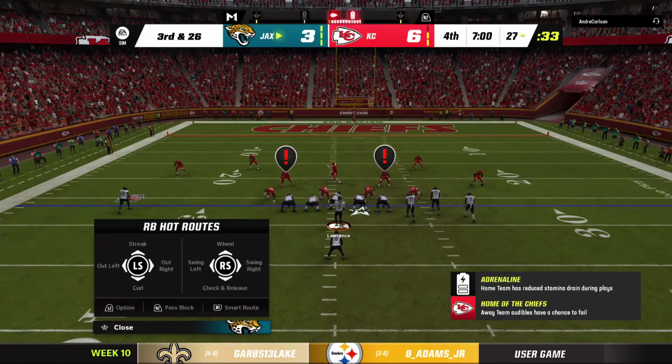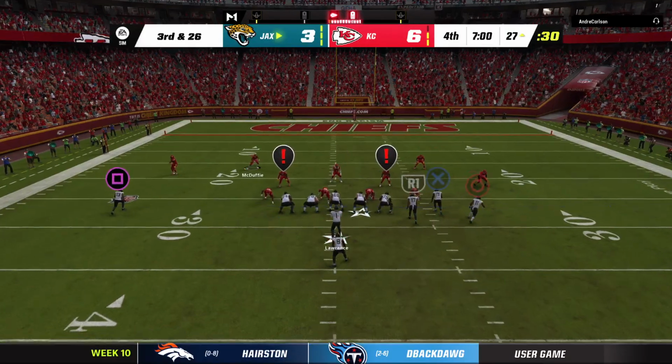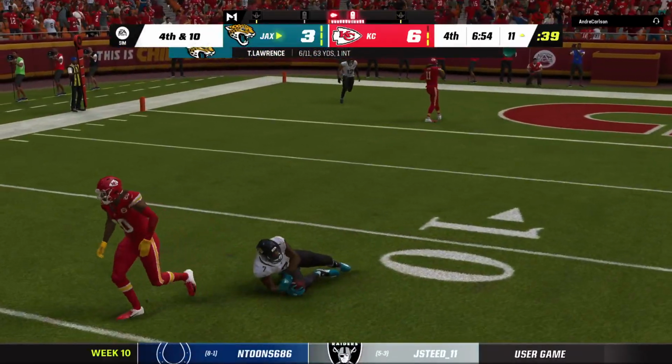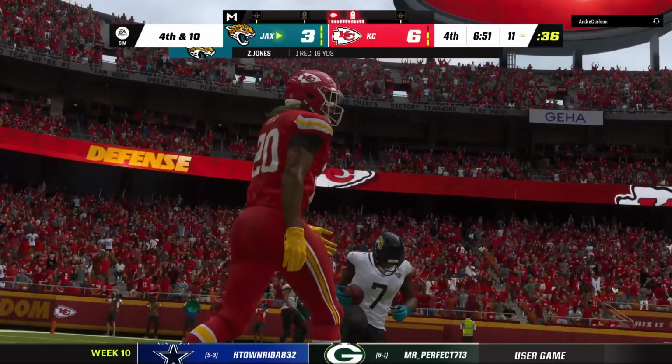So now after the sack of Lawrence, the Jags looking at a 3rd and long. Now on 3rd and long, they'll look to throw. Man open, here is Jones. And he's going to be marked down just outside the 10.